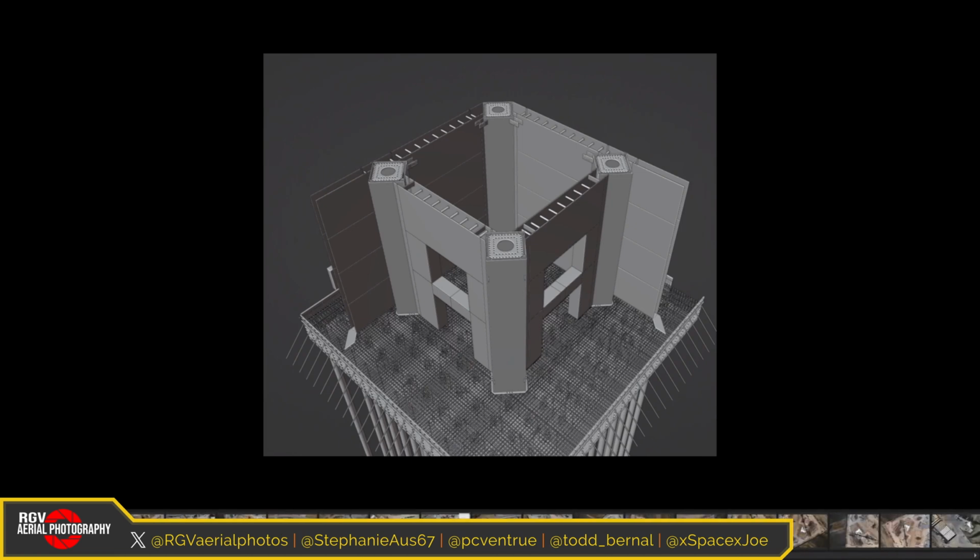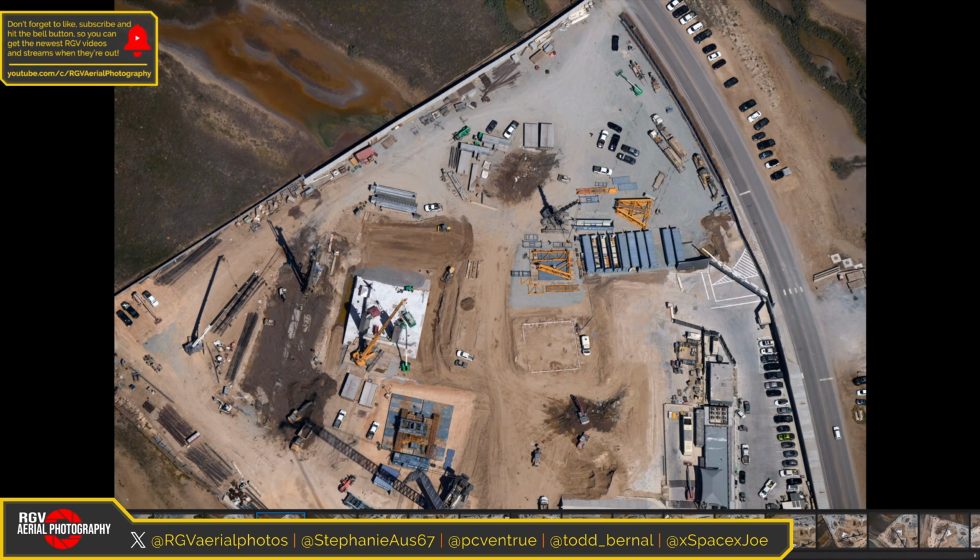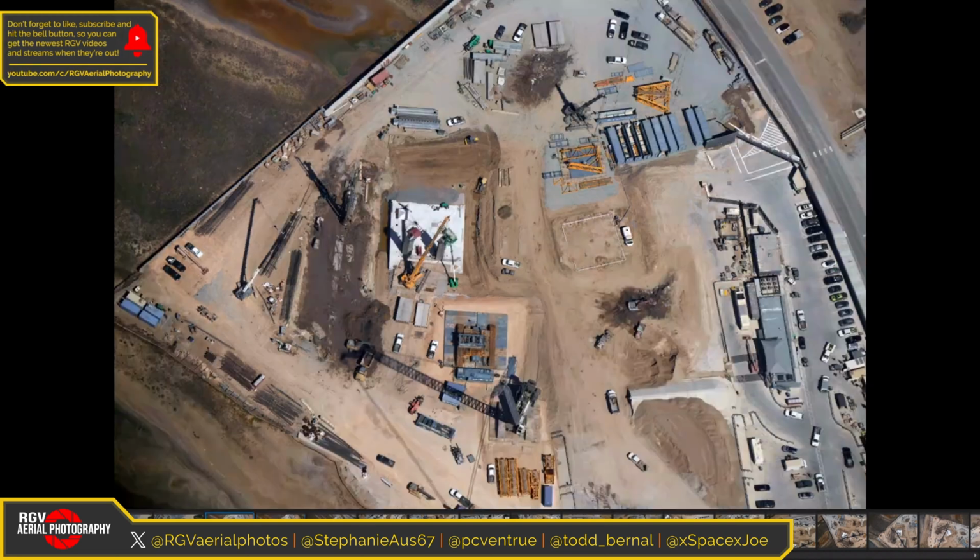They might beef it up and put plates on top of it. That's been talked about, to make it stronger so it can resist the heat. But this is not just formwork that's going up now. This is part of the actual base of the tower.